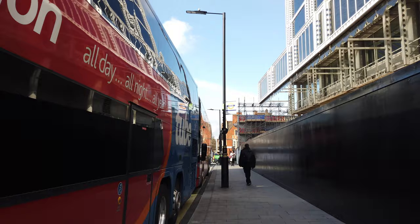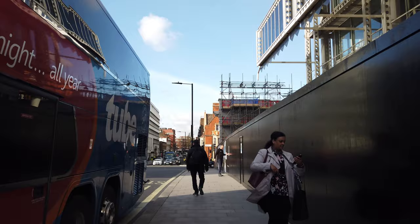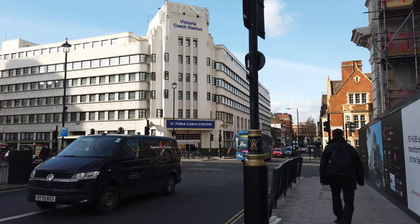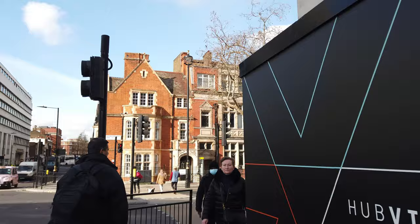Here he goes. I see a megabus. And there you are, the main entrance to Victoria Coach Station. And this is a Google building. I can see they're just doing it up at the moment. They call it a hub. Been in there for training and what have you.